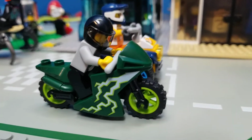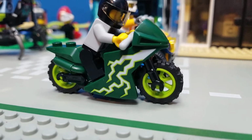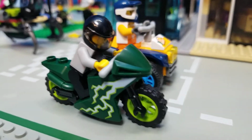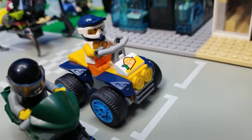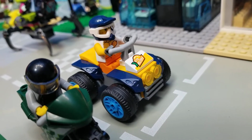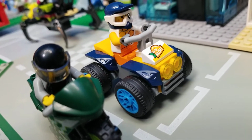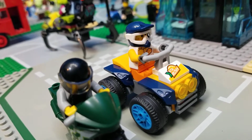And so we have a colorful and fun motorcycle with a colorful and fun electricity lightning bolt pattern on his most excellent motorcycle. And next to him, there is his friend on a four-wheeler of some sort. And, of course, you can drive those here because, as I said, we don't have regulations about that. We try to encourage safety, though. So I am glad to see that they have both chosen to wear helmets.